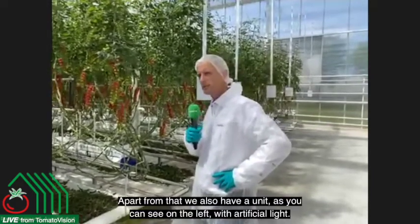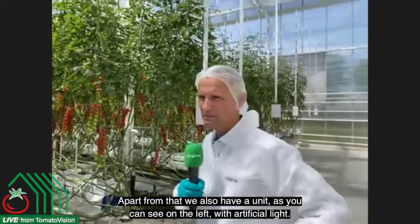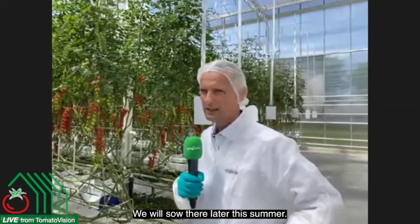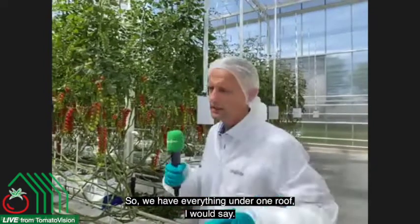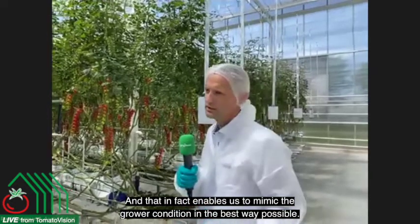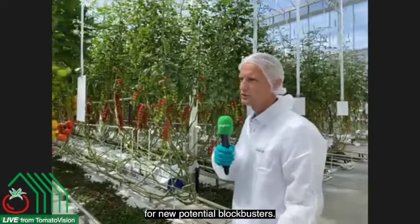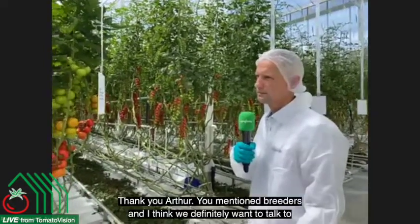Apart from that, we've also a unit here, as you can probably see on our left side, with artificial light. We will sow there later this summer. So we have everything under one roof, I would say. And that in fact enables us to mimic in the best way the grower conditions. And that will help our breeders to select in the best way for new potential blockbusters. Thank you, Arthur.